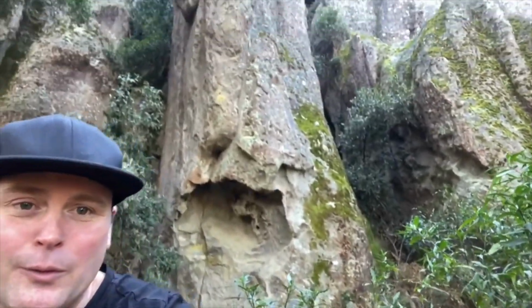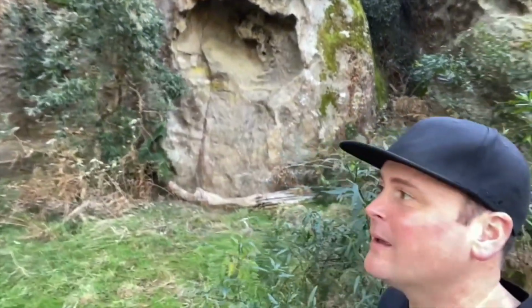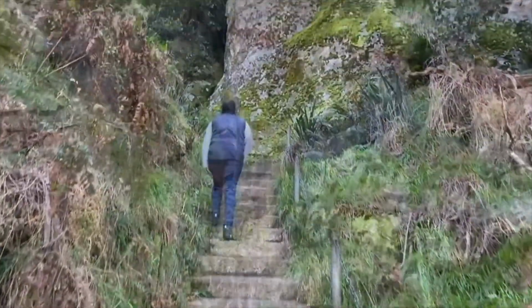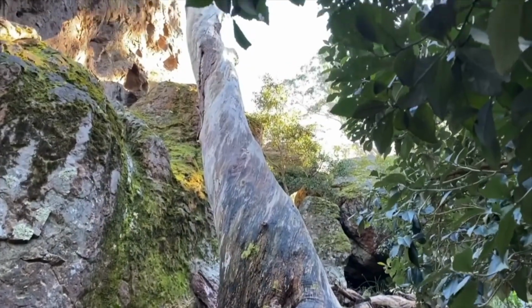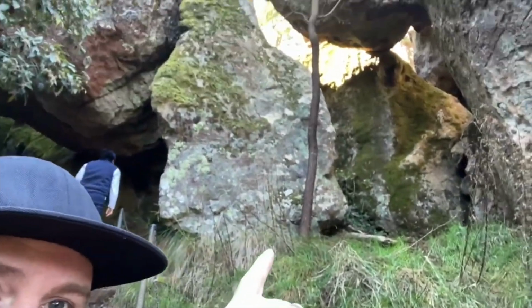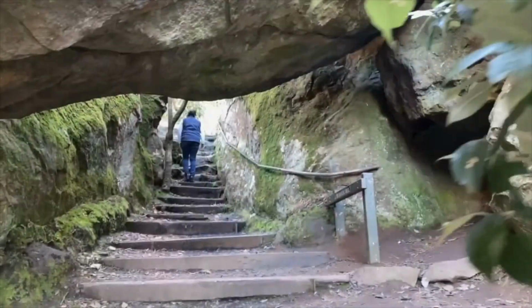Halfway up already, and check this out. Look how gorgeous these rocks look, and they've got all the moss and all the rest of it. What was your describing word, Monica? Magnificent. Magnificent. Check out this boulder. Look at this, hanging. I feel like I'm in a Looney Tunes cartoon and I'm about to get squashed by a boulder.